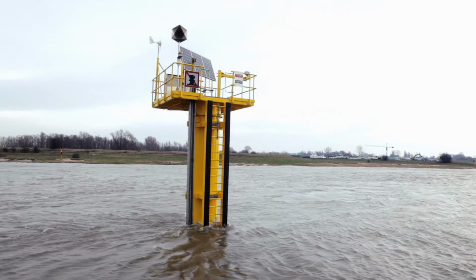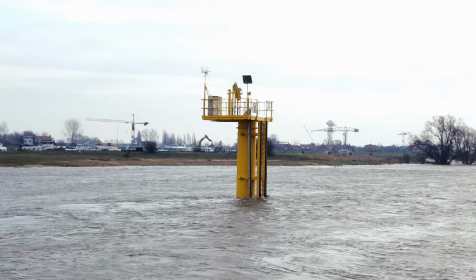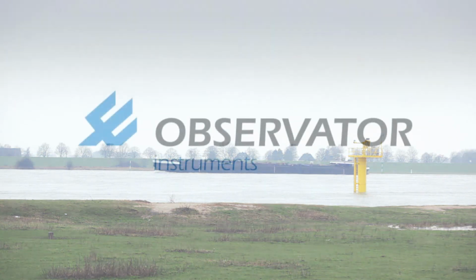The pole is now fully operational. It is continuously providing the discharge data to our customer, who is very satisfied with the high accuracy of the data. We, as Observator Instruments, are proud that we have contributed to the water management of the Netherlands. In cooperation with the contractor De Boer and De Groot, we managed to deliver the results on time and to the full satisfaction of our client.